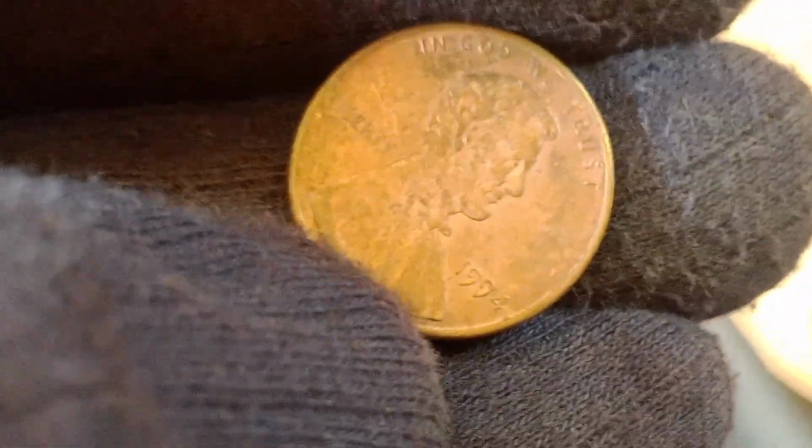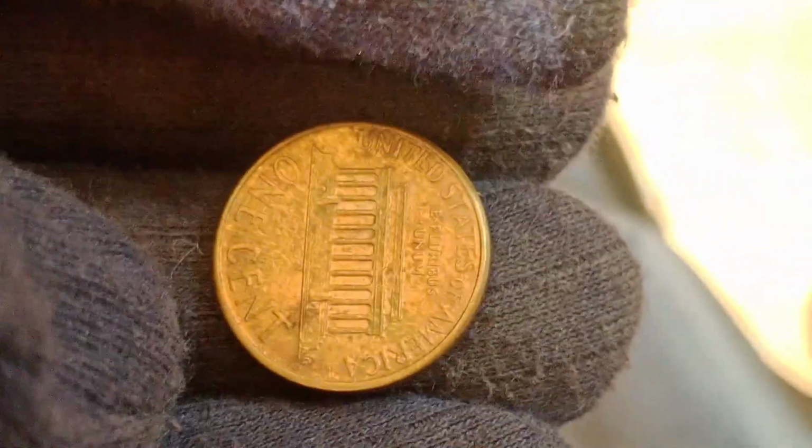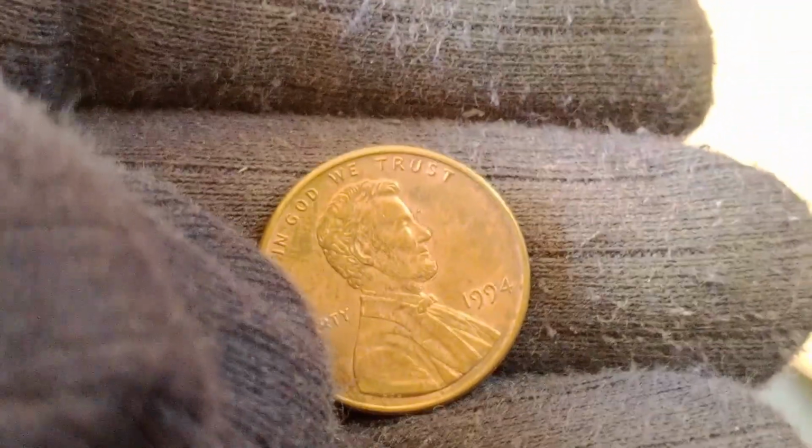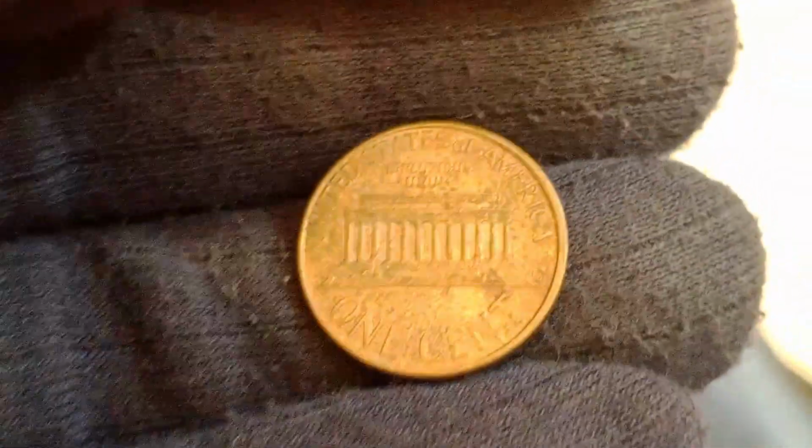Footage transitions to 3 generations, a grandfather teaching his grandson how to grade, a mother organizing her daughter's coin folder, a teenager finding a mint error and sharing it online. The message is clear: this is more than money, but for those with an eye toward the future, there's another layer still. Because coins, including your 1994 penny, are not just collectibles.